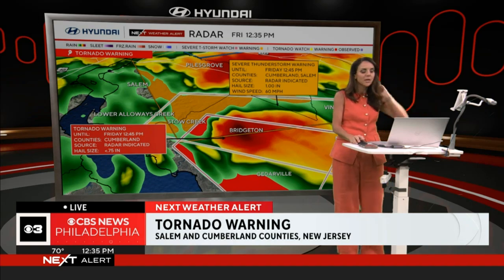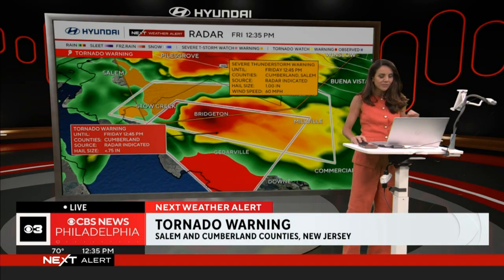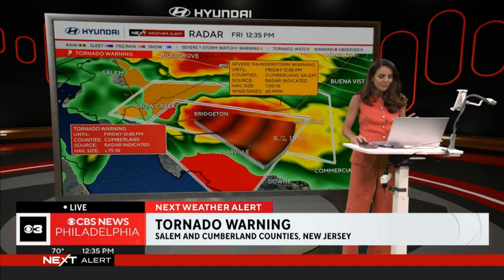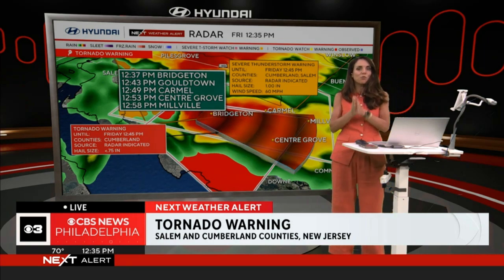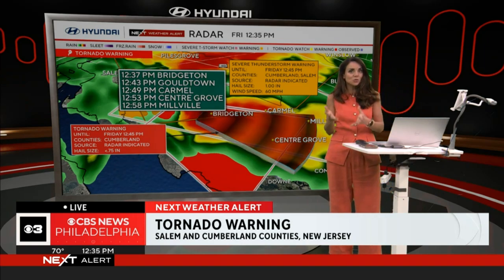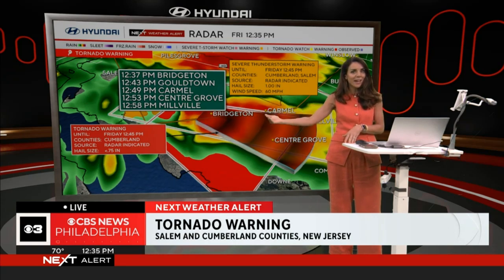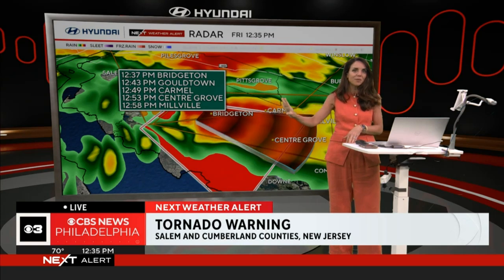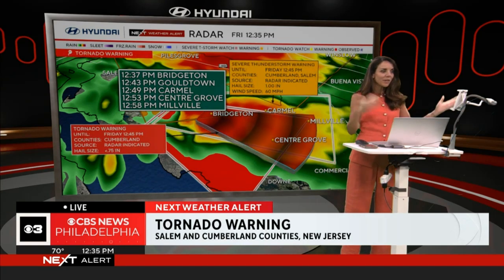miles per hour. So once again, what we're going to do is pull up our tracking here and take you through the timing of this, because this is again southeast, 30 miles per hour. I apologize for the green box that's going to pop up here, but you can kind of see which areas are next in line for this potentially tornado-producing thunderstorm. Bridgeton's at 12:37, Goldtown at 12:43, Carmel at 12:49, Center Grove at 12:53, and then Millville, you'll see this at 12:58. Tammie, if you want to join me over here, we can do this.